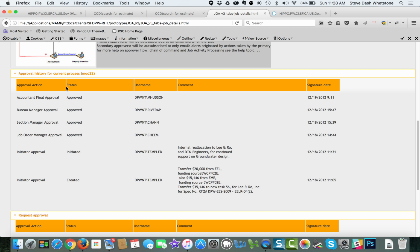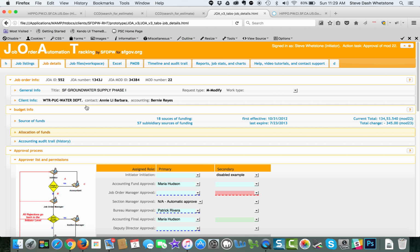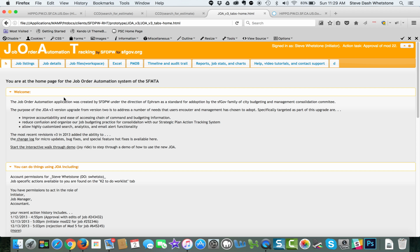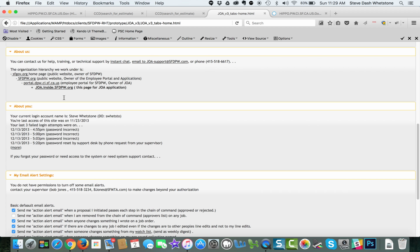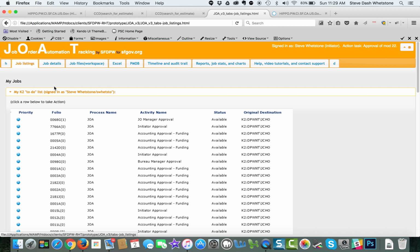This is actually not good. That needs some space between the edge and the letter S. I should have fixed that. Easy enough to fix. But what I did here was a heck of a lot. We've got a home page. There was none before. This was basically sort of scattered in different applications. Job listings. Those are job order listings.